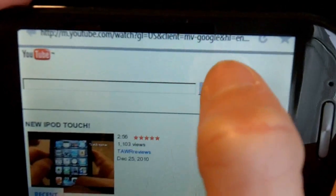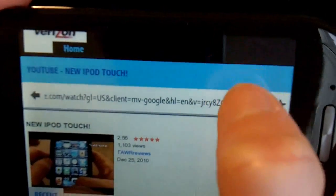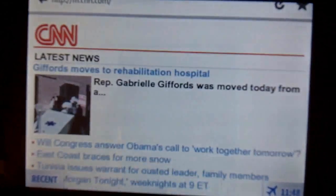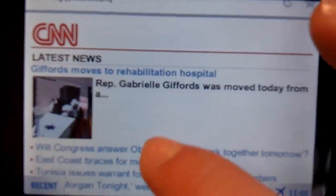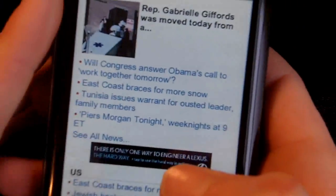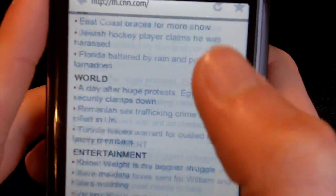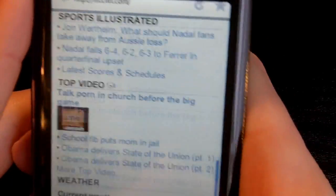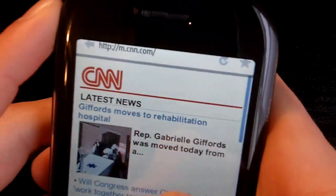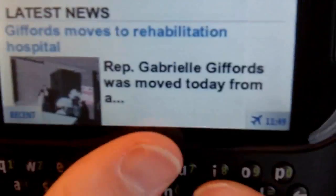Now we're going to go to a page that I do not have loaded. Let's go to CNN.com. So relatively quick. It's also the mobile site, but still, it's actually a very good browser. You can also push the keyboard in and turn it into portrait mode. And yeah, that's about it for the web browser.